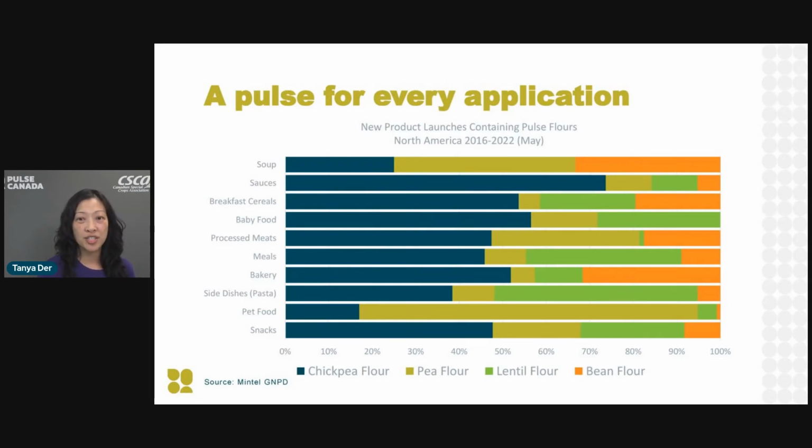And so as an example, chickpeas, which you see in the blue bars, are quite well diversified in all applications. But it's more typical in sauces, as an example, as you can see in the larger proportion. And it's not as common in pet food, which is not a surprise. And pea flour is mostly used in pet food, but also in snacks and processed meats. Beans, on the other hand, are more commonly used in bakery products, and lentil is more common in pastas, which we're seeing a lot of, as well as in snack products.